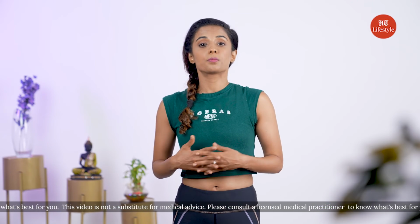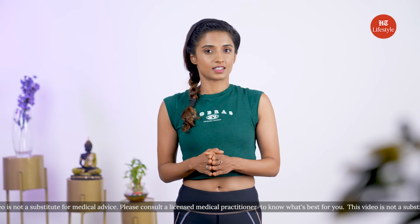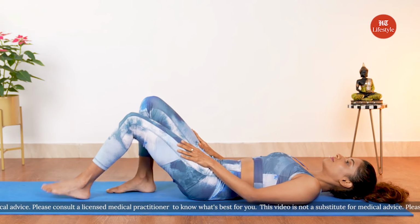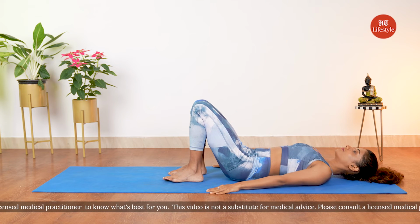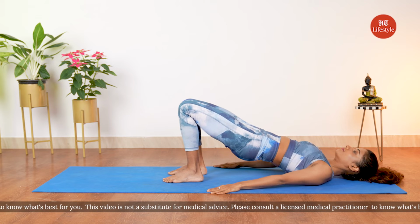Those who have undergone brain, back, neck, shoulder or spinal surgery should strictly avoid this asana. Let's begin with the steps now. Lie on your back and fold your knees so they form a right angle. Place your hands beside your body and your palms facing down. Slowly lift your lower back, your mid back and your upper back off the floor.